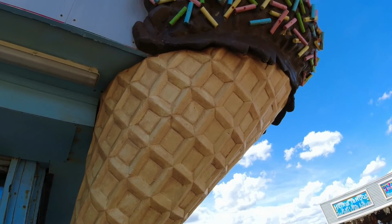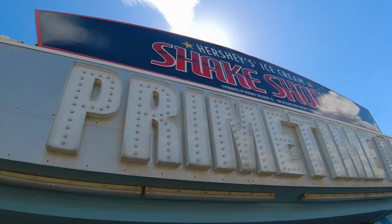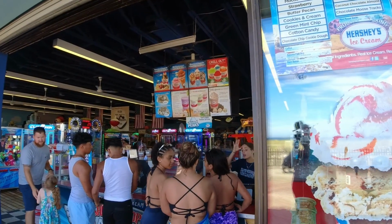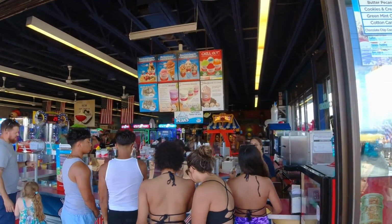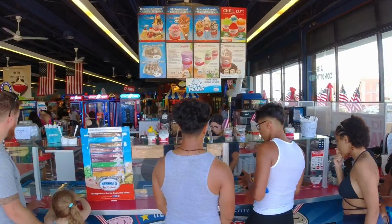Anybody want some ice cream? Hershey's Ice Cream Shake Shop. All right, this is cool. An ice cream store in an arcade. Look at this.